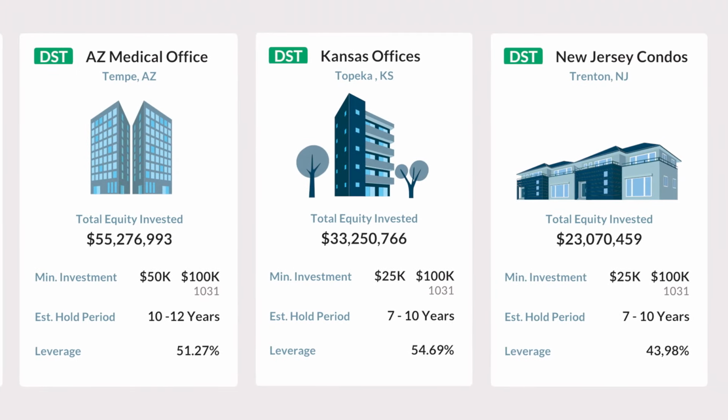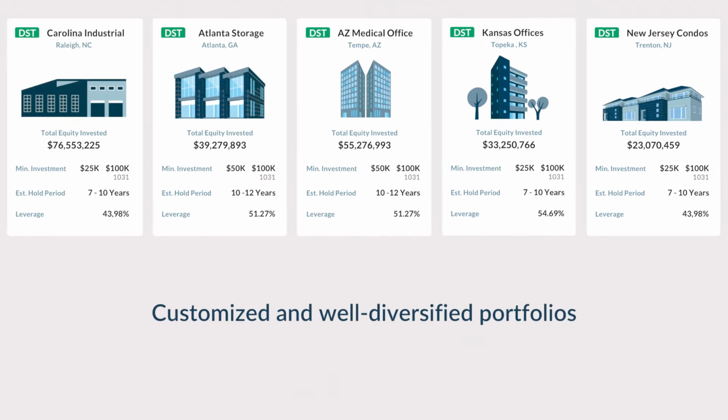The prepackaged nature of DSTs combined with accessible minimum investment amounts allows for the creation of customized, well-diversified portfolios which may help manage investment risk. As a primary vehicle behind investment property wealth management, DSTs may alleviate ongoing landlord duties, provide recurring monthly income, and potentially provide significant tax advantages. Because it's not about how much you make, it's about how much you keep.